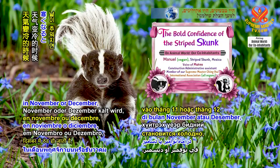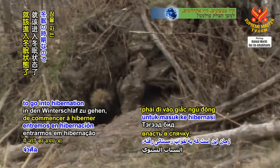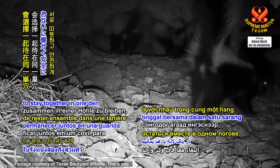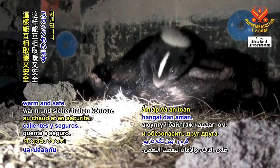When it gets cold in November or December, it's time for us to go into hibernation so that we can sleep through the winter. This is the time when a few of us will choose to stay together in one den so we can keep each other warm and safe.